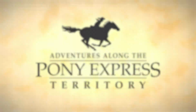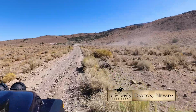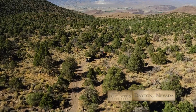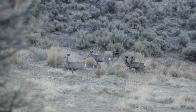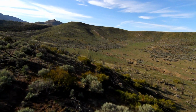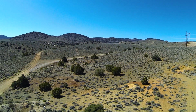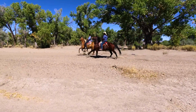Dayton, Nevada is the gateway to over 1,000 square miles of open land with literally hundreds of trails. Along your journey, you can expect to experience historical landmarks, abandoned gold mines, many species of wildlife, as well as breathtaking views, including all of the Carson Valley to the west and all of the Mason Valley and beyond to the east. Experience the heart of Nevada. It's an adventure you won't soon forget.